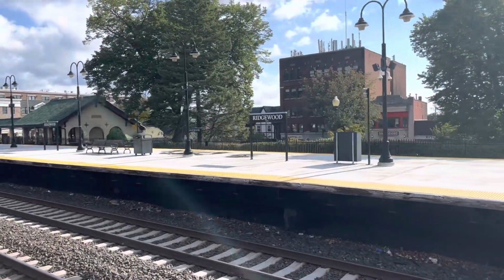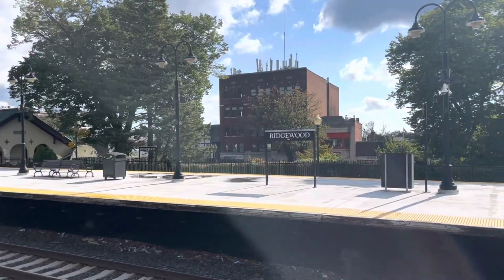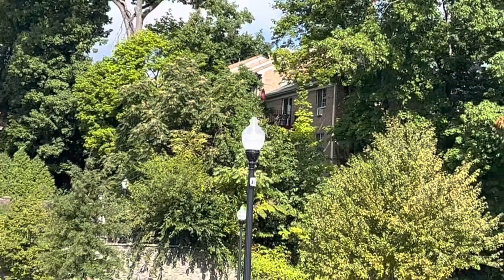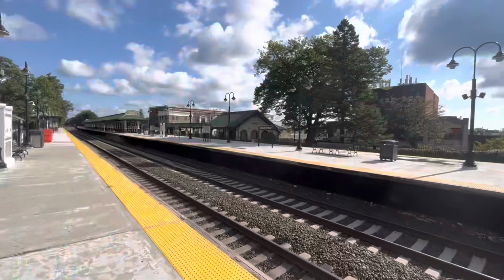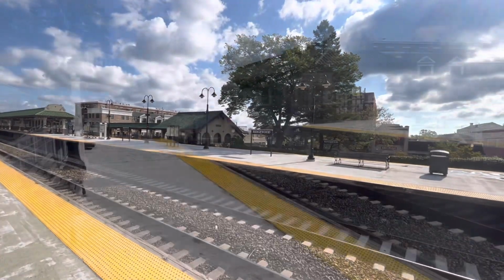First time living in Ridgewood, going to New York City from the train station of Ridgewood. So my apartment is right there. You can see my balcony right there. And now we're going to New York City. Okay, I'm going to a beautiful wine tasting. Andiamo.